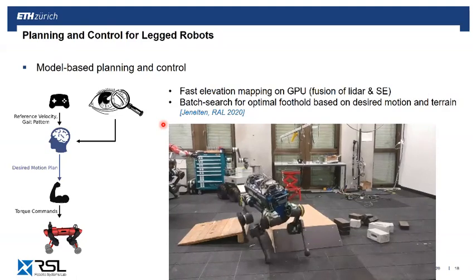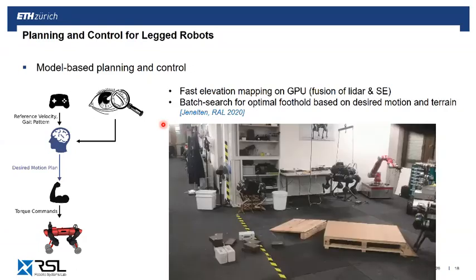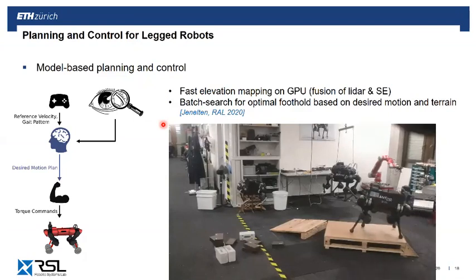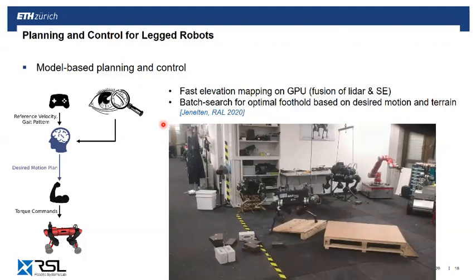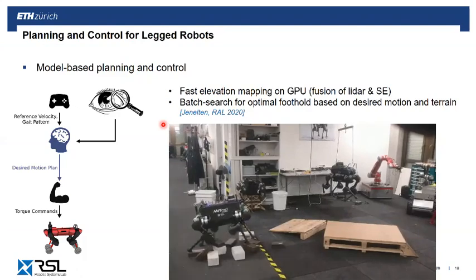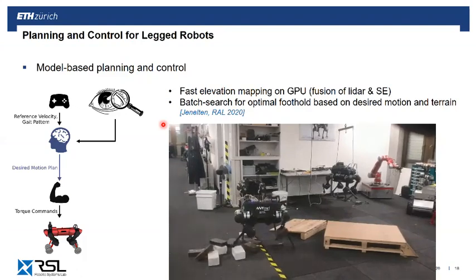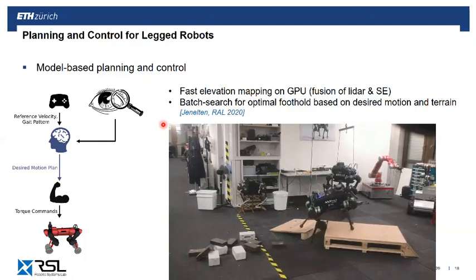These tests that we are doing here, on one side, showed the possibilities of what can be done if perception and control and planning work together very nicely. At the same time, it also indicated a couple of limitations that you have with these robots as they are today. For example, if you have really high obstacles and you don't go for full body contact situations, there are limits in step heights and stuff like that, if not accounting for full body collision models and so on.